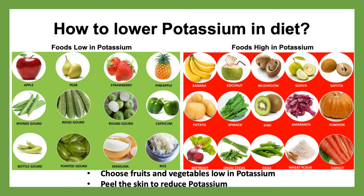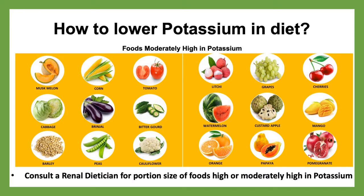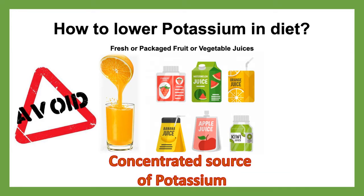Choose fruits and vegetables that are lower in potassium. Almost all fruits are rich in potassium except a few ones like peeled apples and pears, but portion size of low potassium fruit also has to be watched. Medium and high potassium fruits may also be included in diet after calculating the portion size and overall potassium content of the diet. Fruit juices should not be a part of diet of CKD patients as these are concentrated source of potassium and should be totally avoided.